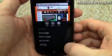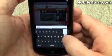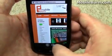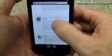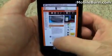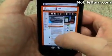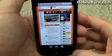Go back to the menu here and I'll do find on page. So you can see I can search on, say, Apple, and keep searching for Apple, all the different mentions, kind of cool. And unfortunately there's no Silverlight or Adobe Flash support built into this. I really expected more from the browser in terms of that kind of support. I assume that has to be forthcoming.